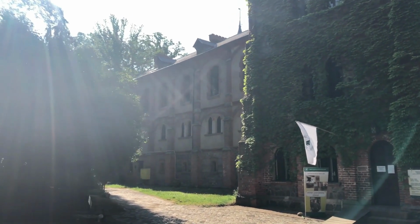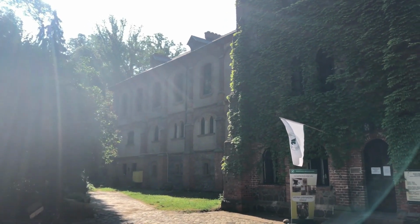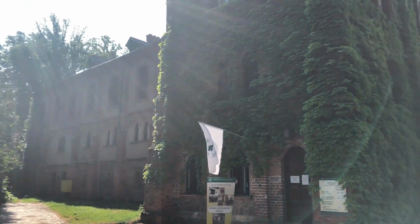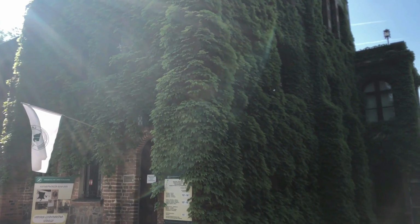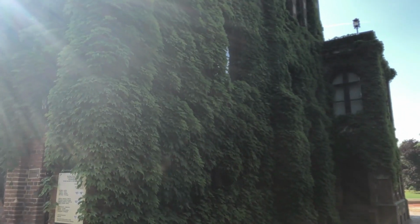So these are the maids' quarters, basically. People that tended to the grounds had to keep, you can see how large the park is. You had a pretty large staff, I can imagine.